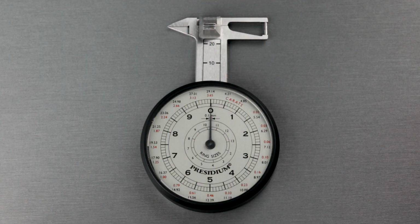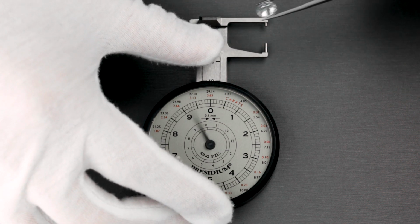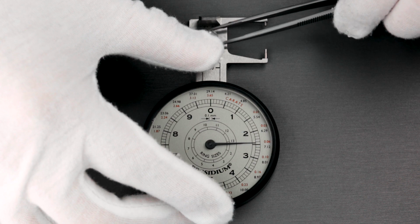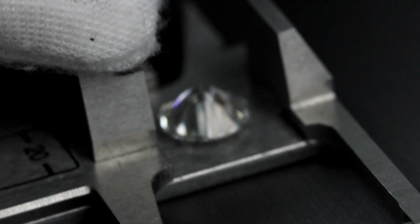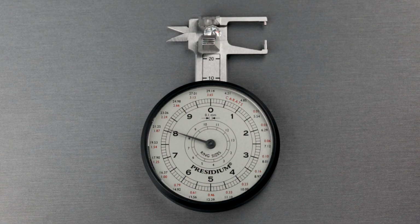Alright guys, so the stone that I will be measuring first, for the purposes of comparison and making sure that I am proving that this is an apples to apples comparison between the moissanite and the natural diamond, there you go. That's approximately an 8mm stone.